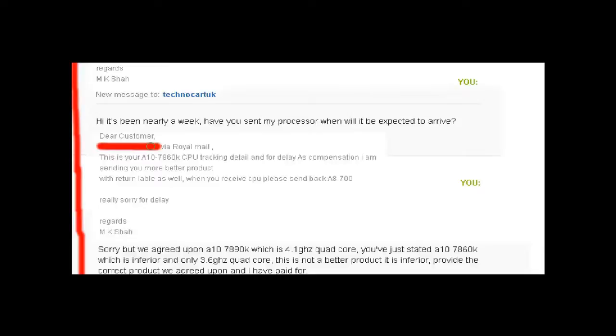And I've paid an extra 50 quid. Sorry, but we agreed upon the A10 7890K 4.1 gigahertz quad core. Otherwise, I wanted a refund. I mentioned two very specific processors. You said you'd send the A10 one, which was that one, for £50. eBay don't care that this is coming. It's only a 3.6.